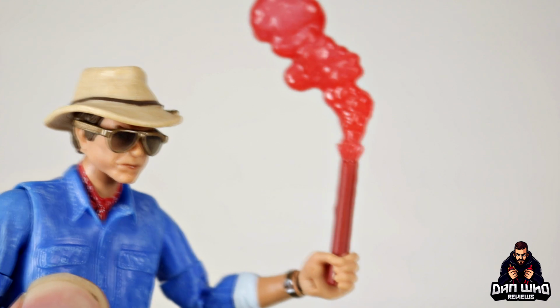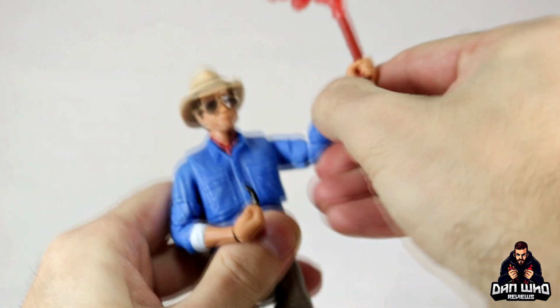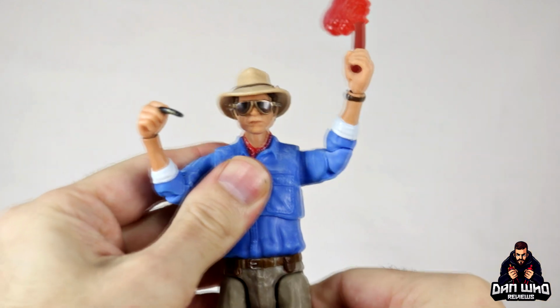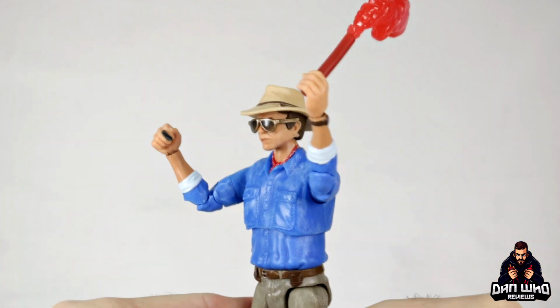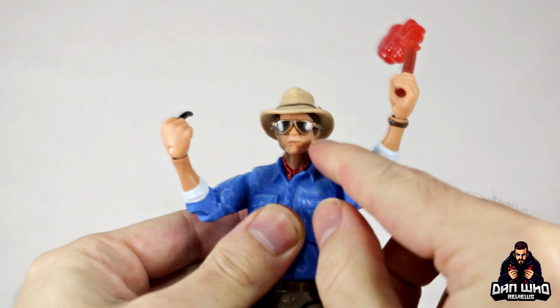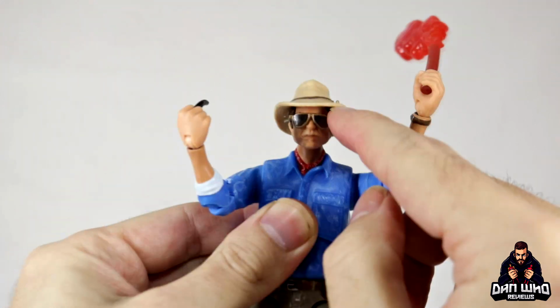So that is a nice touch that Alan Grant can have his own flare. And yeah, he holds it with this hand, no problem at all. So again, you have your options there. You can get your flare in the air, and then he's also got his Velociraptor claw. So yeah, nice little Easter eggs from the movie, and they give you display options as well for Dr. Alan Grant. But yeah, the glasses keep riding up on me on this head sculpt, so I don't know if I need to heat them up and sort of pinch them down.